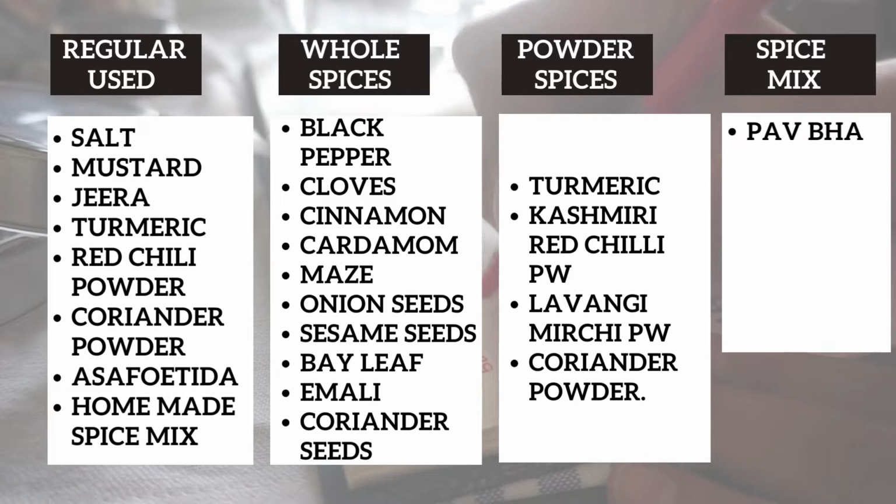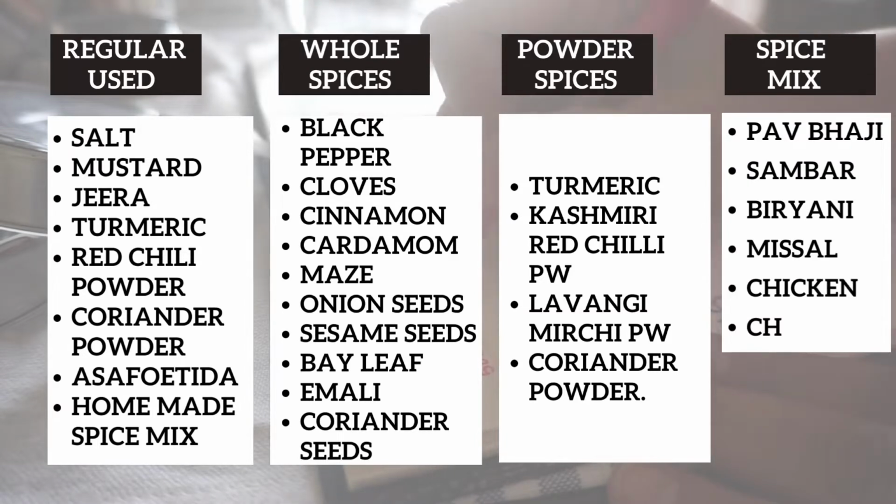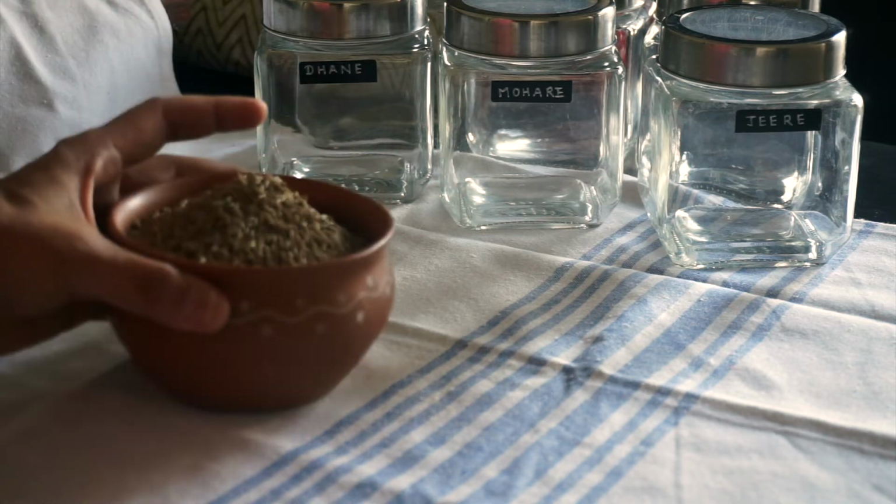As for the spice mix, I have regular ones that get used in Indian households such as pav bhaji masala, sambar, biryani masala, misal masala, etc. Now let's see how I have organized it.